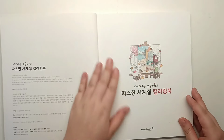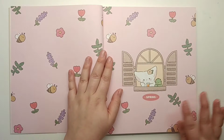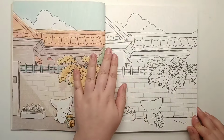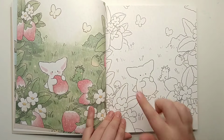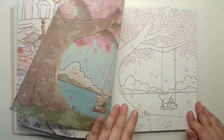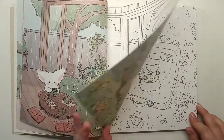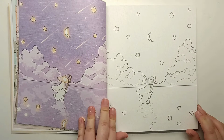So this book is split up into 4 different sections. The first one being spring. And again, it's got a coloured image on the left, line art on the right. And we follow this little sand fox. I believe its name is Sugumi, like the illustrator, and their little cactus friend that joins them on the journey throughout the seasons.